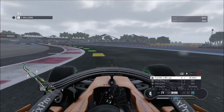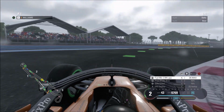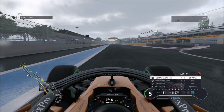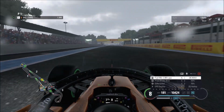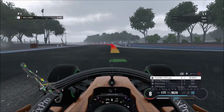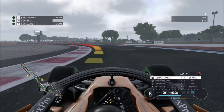So yes, as you can see then, it is a wet qualifying session here today around France. Starting off on intermediate tyres and going on to our first run in qualifying. Hopefully we can have a good qualifying session, I hope. I don't really know what the pace is like in the wet, because this is my first time going around France in the wet, I'm not going to lie.